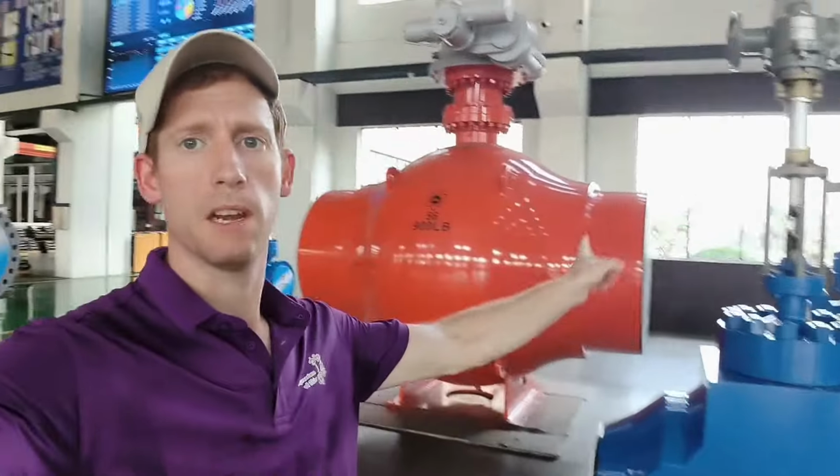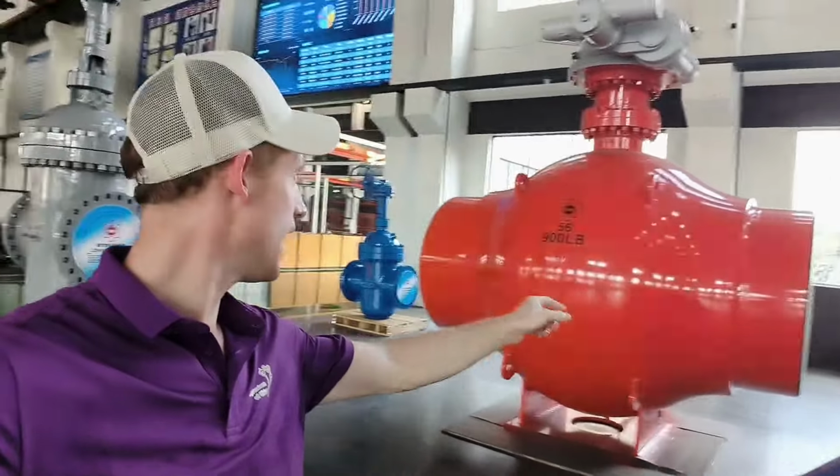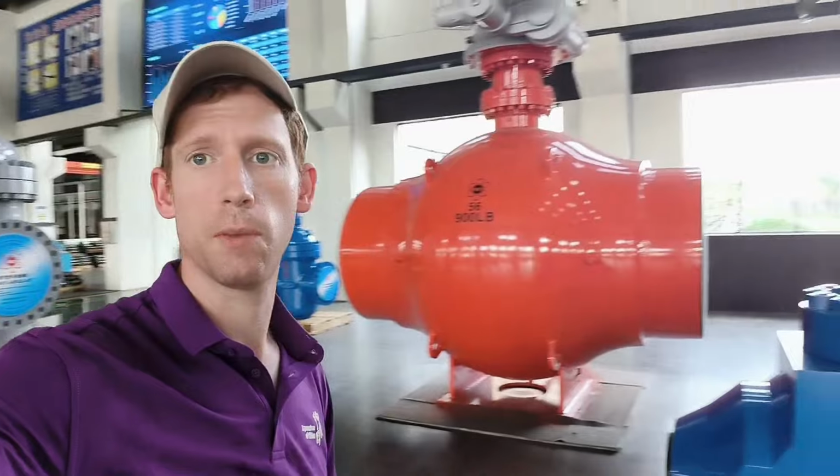Behind me is one of the bigger valves right here. This is about 900 pounds and it's used for the big oil rigs out in the ocean.